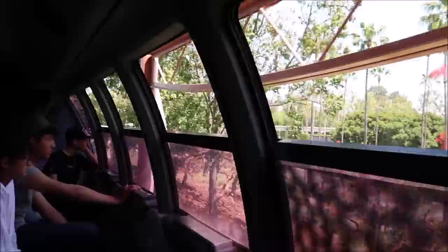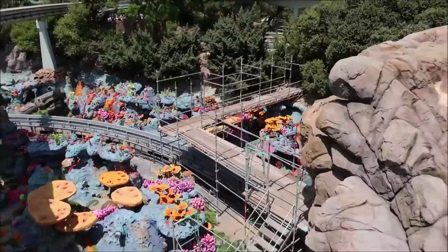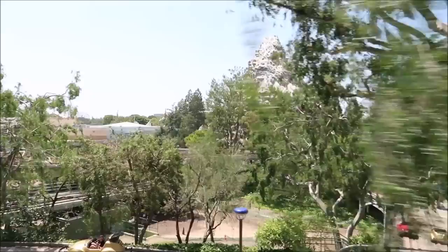Oh boy, this is so exciting for me. Look at the pretty colors. Looks like we're coming into Disneyland right now, and you can see the outskirts of Disneyland. It's just like a normal city of Anaheim. Isn't that crazy? You have a city theme park. There's the Matterhorn right there. This is such a fun monorail ride. And just like that, we're in Disneyland.